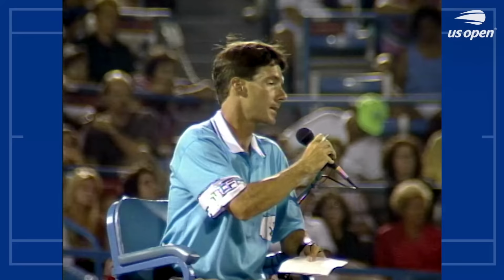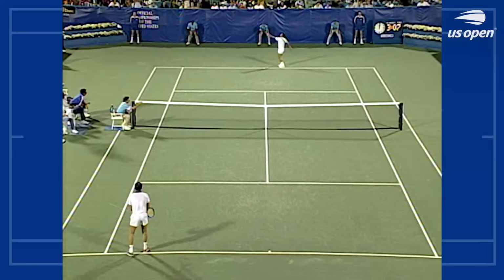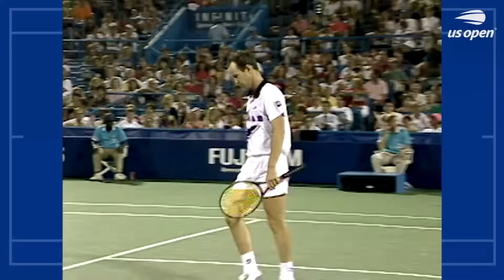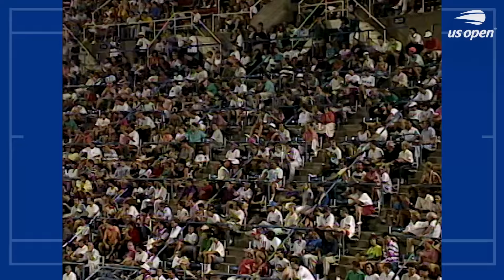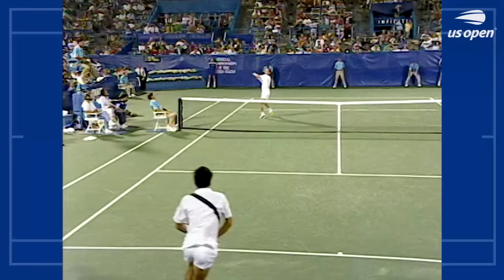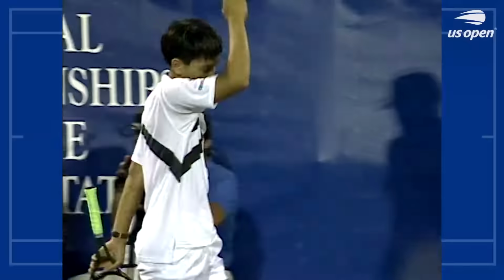Chair. Oh, that touch. Ends up in Mrs. McEnroe's lap over there.